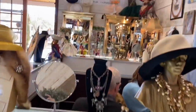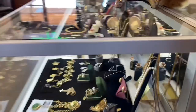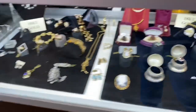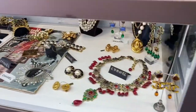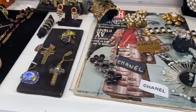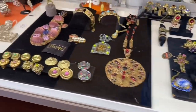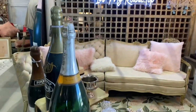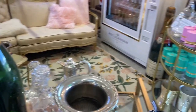Guys, with all this gorgeous vintage French designer jewelry, I feel like you can almost hear my heart beating out of my chest while I'm filming this. So many great things. Thought I was gonna hyperventilate here for a second. As if the jewelry wasn't cool enough, there's a champagne vending machine.